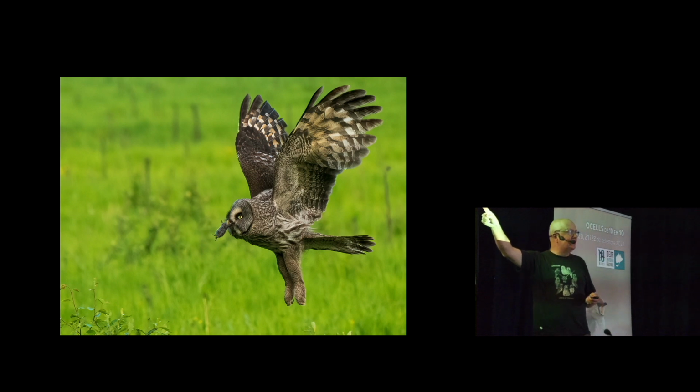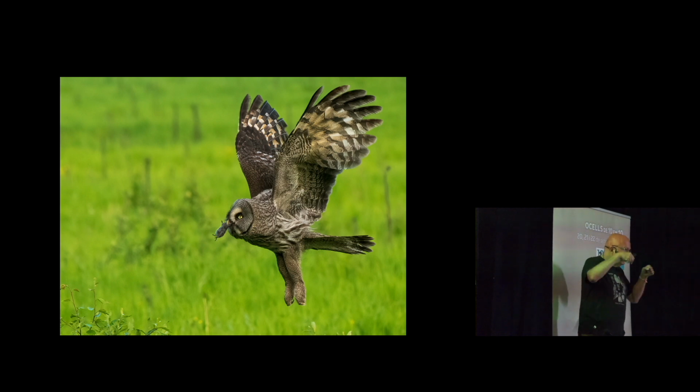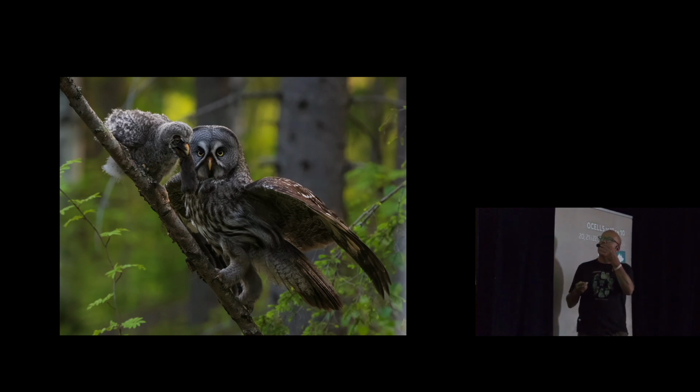Look how long legs they have. Incredibly long legs. In winter, they can hear the vole, and they can hit with those long legs through half a meter of snow. It's incredible. Really, really long legs. And here a male brought in the vole to the chick.